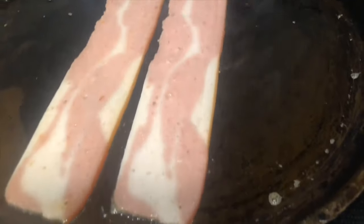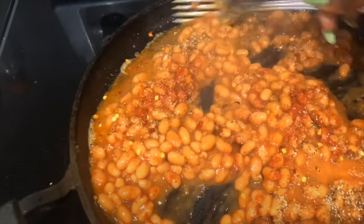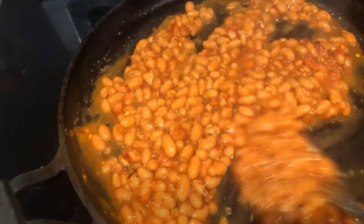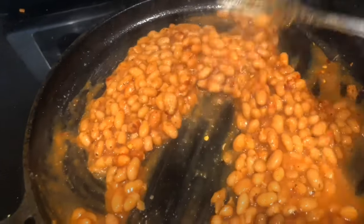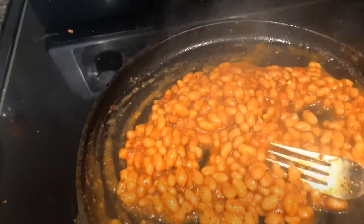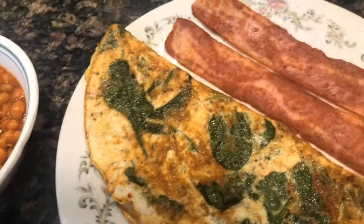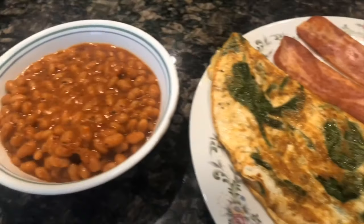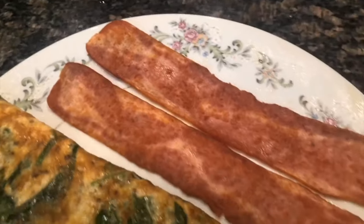Now I'm gonna do my bacon, and also I'm adding some baked beans, and I'm seasoning my baked beans. I know I didn't show this in the beginning, but I just decided last minute to do the baked beans. But baked beans is such a great bean for anything breakfasty. It's sweet and savory and I love it. So there you have it, guys, the final product. The bacon, I like my bacon really crunchy, and I love my beans. I love everything. Just these three things together are perfect.